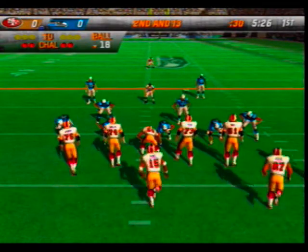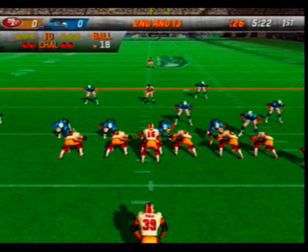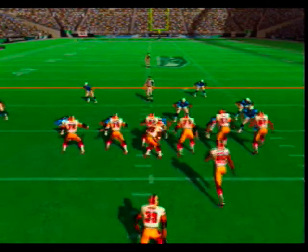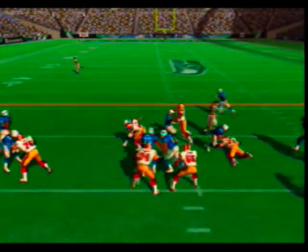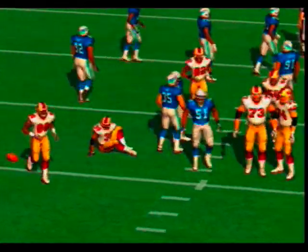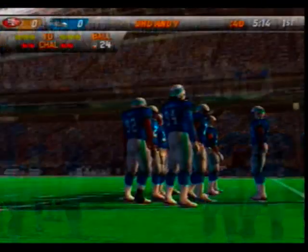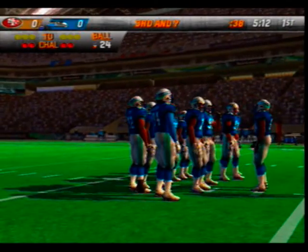18-yard line. Hand off to the tailback. Number 35 comes up to make the play at the 24-yard line. A tough running game will make your passing attack even more effective.